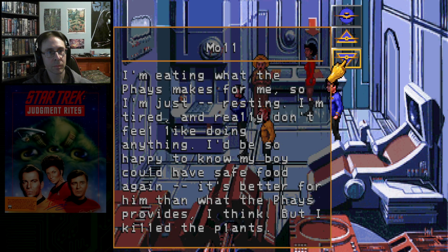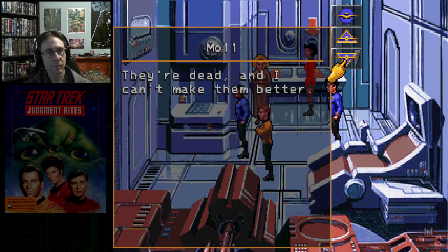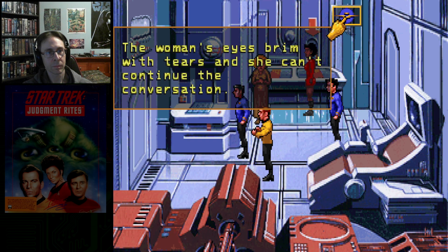I'm eating what the phase makes for me, so I'm just resting. I'm tired, and I really don't feel like doing anything. I'd be so happy to know my boy could have safe food again. It's better for him than what the phase provides, I think. But I killed the plants. They're dead, and I can't make them better.